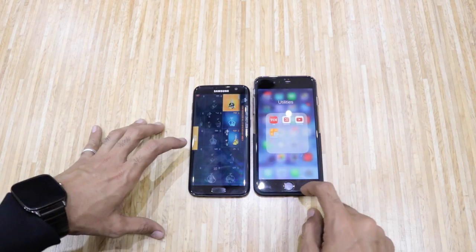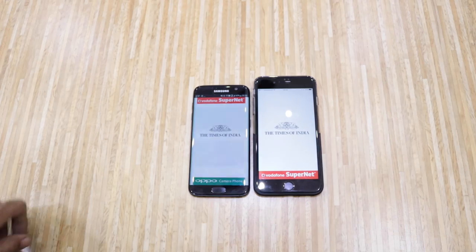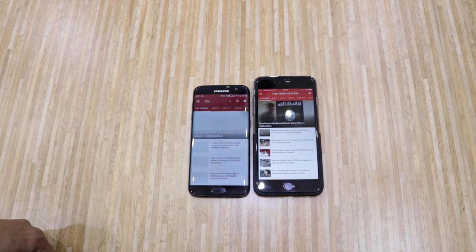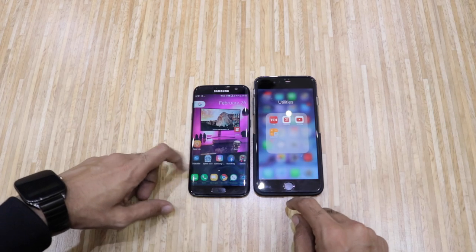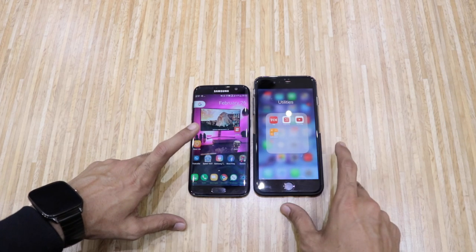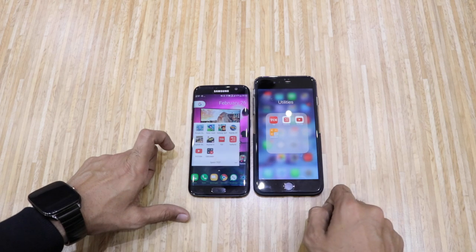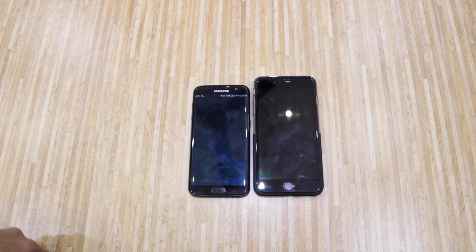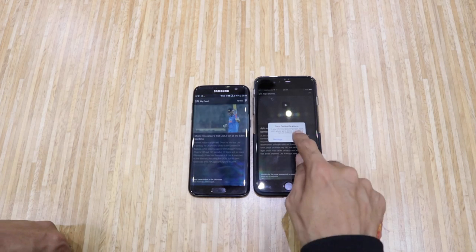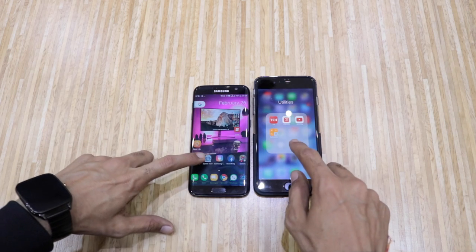The next application we will be using is Times of India. So again, a little faster on the iPhone 7 Plus. So we can say that the score up till now is 7-0, iPhone 7 Plus and Galaxy S7 Edge 0. So coming to the next application, InShots. So we can give it a tie, both loaded it at the same time.